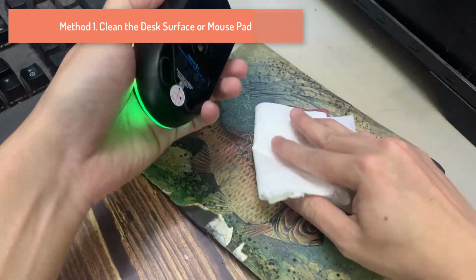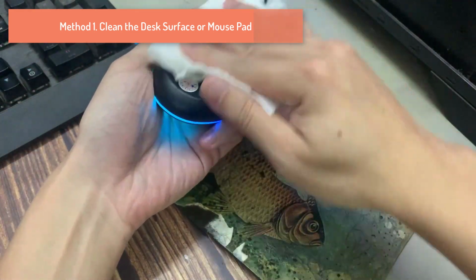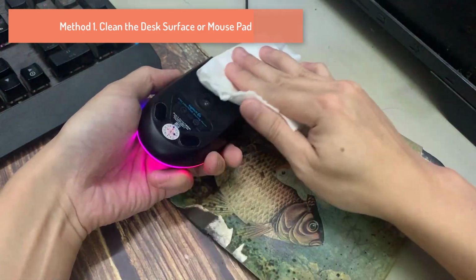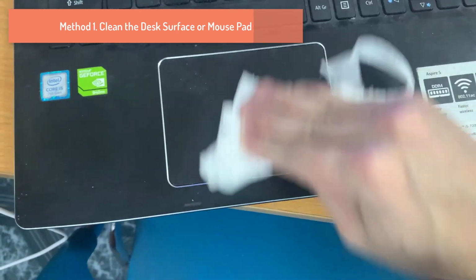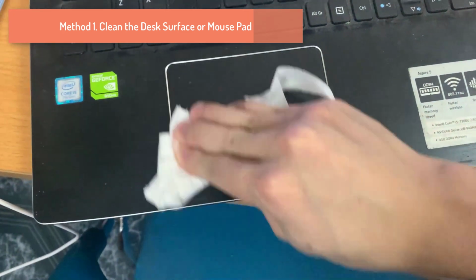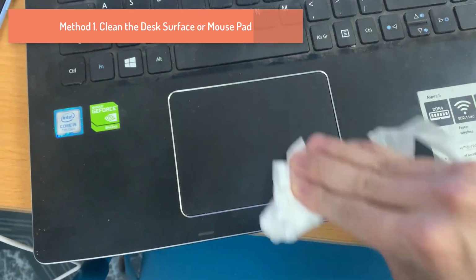If cleaning the desk and mouse surface doesn't work, hold the mouse in your hand and watch its movements. Observing the same behavior suggests that dust on the table or bumps on the surface have nothing to do with the issue. In such a case, continue implementing the fixes mentioned below.